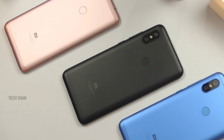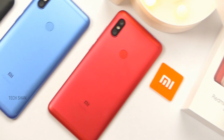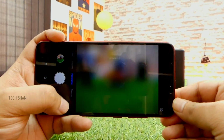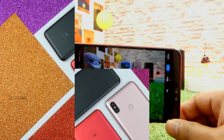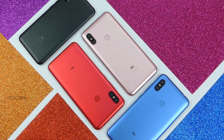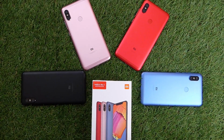Competition is heating up in this price range. When this is a successor of something very popular, expectations will of course be high. All I can see is a minor bump in camera and a few software features, which frankly is not worth calling it a successor to the previous most popular Redmi Note 5 Pro. It feels rushed and repackaged. Hoping Xiaomi does something better next time. It's a good device, but again, can't say it's a worthy upgrade.